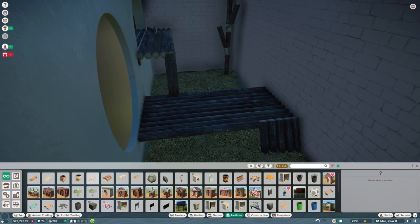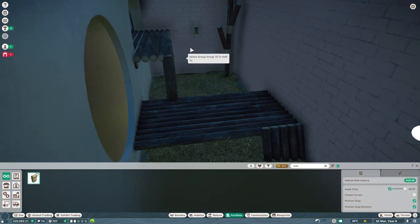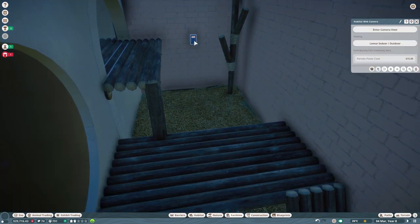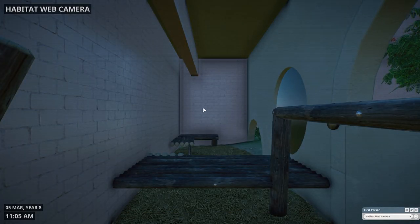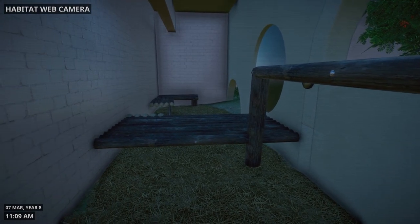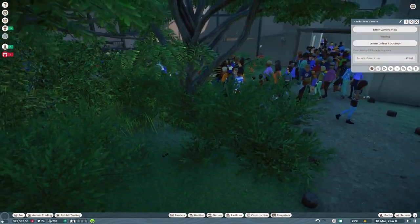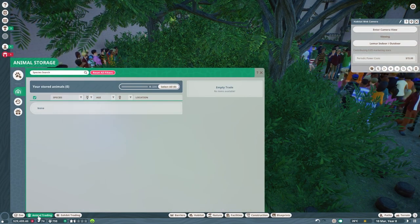Facilities, I think it is. Webcam. Habitat web camera. Yeah, we're going to put that there. And that way, lemur indoor outdoor, enter camera view. Yeah, that way people can watch from home and whatnot. This is cool. So, hopefully we'll get a whole gaggle of lemurs.